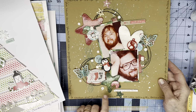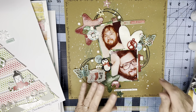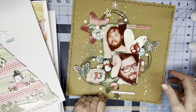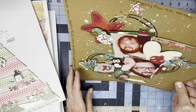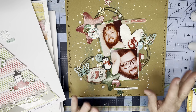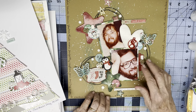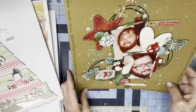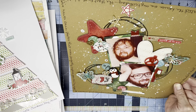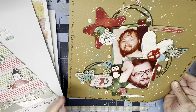So anyway, I love this page, and I love how the Christmas colors pop on a craft background. I just love that. And so I'm very happy with this page. Happy that I knew that my last page of the year was going to be about John, and I'm really happy with how it turned out. All of the embellishments are warm wishes, including the punched butterflies.